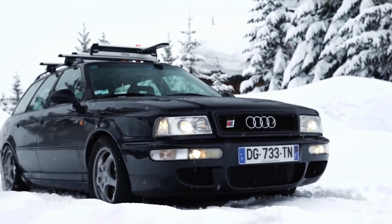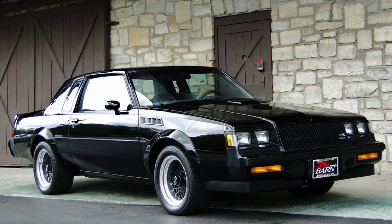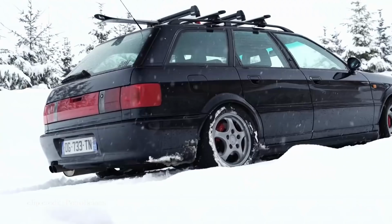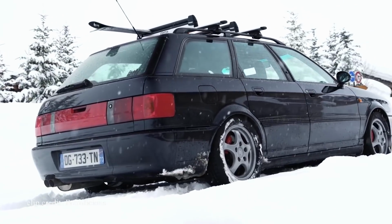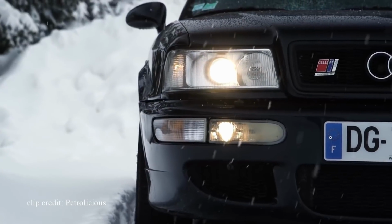Just a side note, I almost didn't include this car on the list. It was between the Audi RS2 Avant and the Buick Grand National GNX. I ultimately decided to go with the RS2 Avant because in my opinion, it appears like more of a sleeper. I felt like the Grand National was somewhat obvious. Which one seems like more of a sleeper, the RS2 Avant or the Buick Grand National GNX?